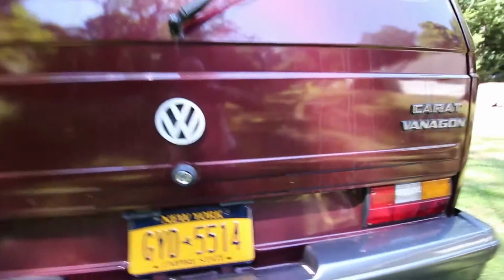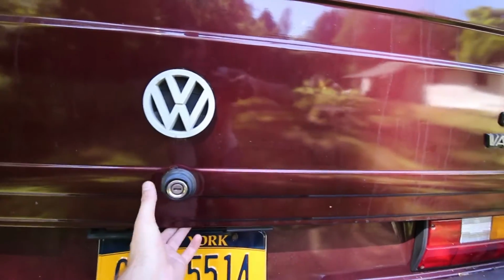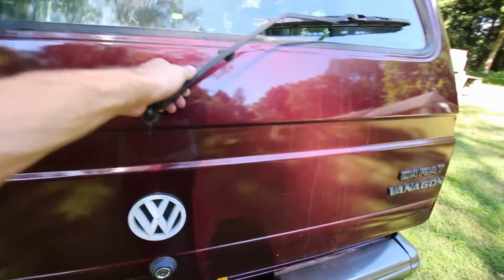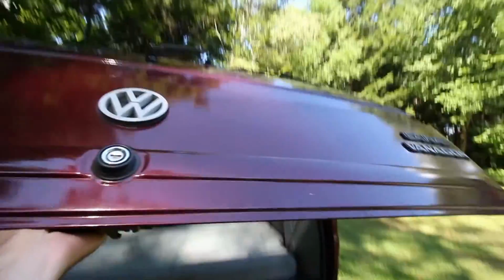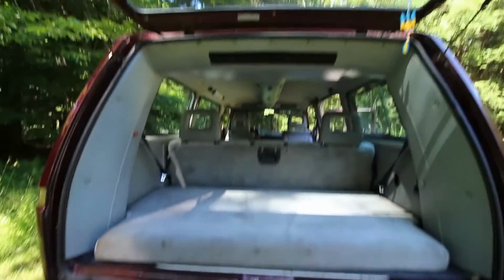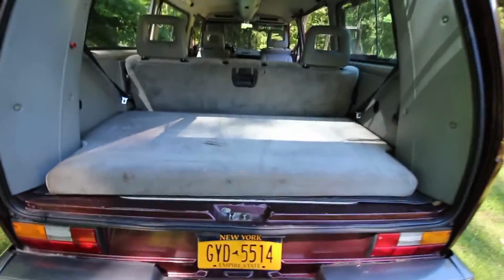And lastly, this thing is broken, so when it's fully closed, it takes a good 2 minutes to open with the key. This is the trunk.